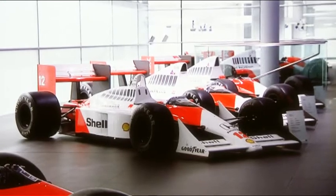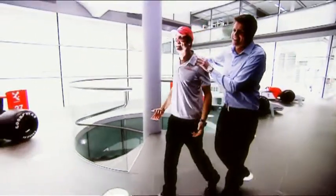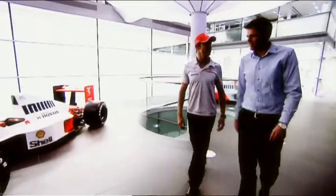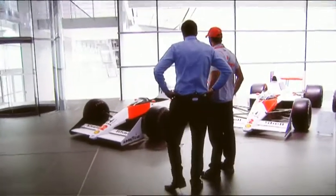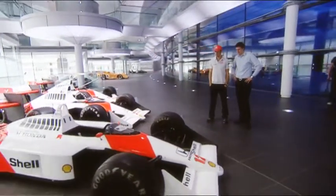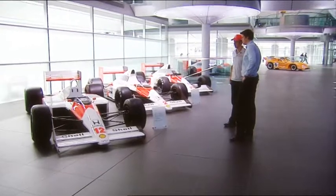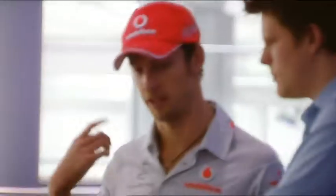These are all world championship winning cars. 4 years in on the trot. No pressure. I know. It's not pressure though. I've done that one. So this car for me is the most beautiful racing car I've ever seen. This was driven by Alain Prost and Ayrton Senna back in 1988. Alain, for me, I loved his precision and the way that he went racing. It seemed to me that he had so much more time to think about every situation.